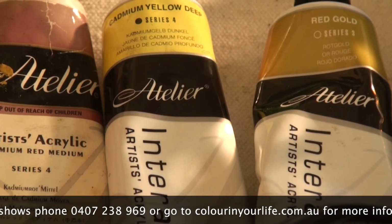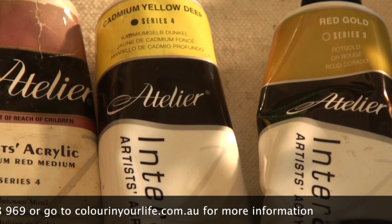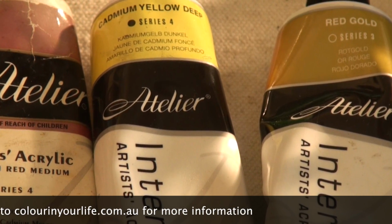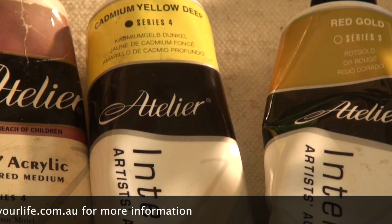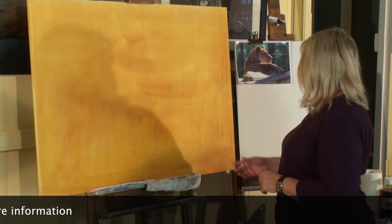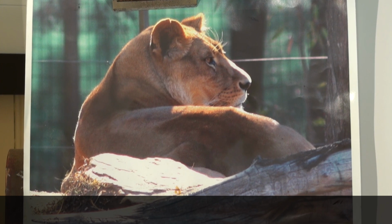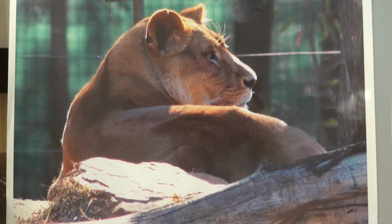I did. I've used Interactive red gold with a little bit of cad yellow in it. Just lifts it. I like the luminosity that it brings underneath. Yeah, looks great, doesn't it? And I can see the photo of the lion there, so obviously that's something you've taken yourself. Yes, I go to the zoos, get as much photography as I can. It's really important to be able to understand the animal yourself, isn't it? Oh, definitely, yeah. And just to see them in their environment is really nice.